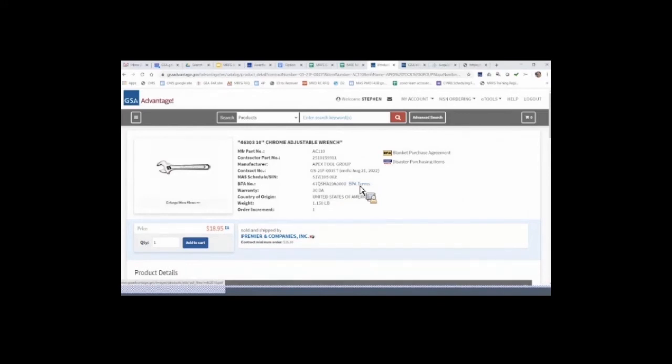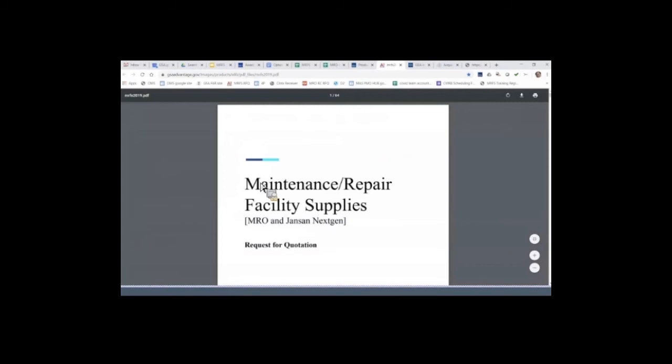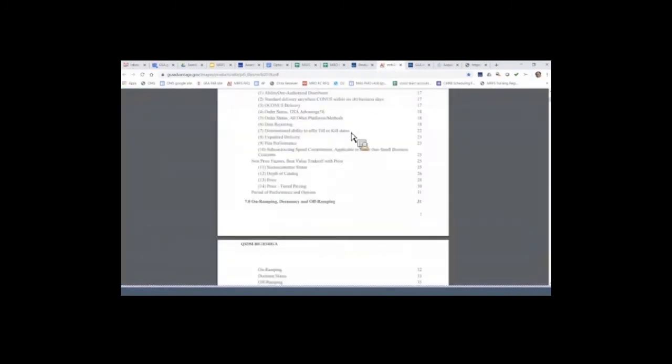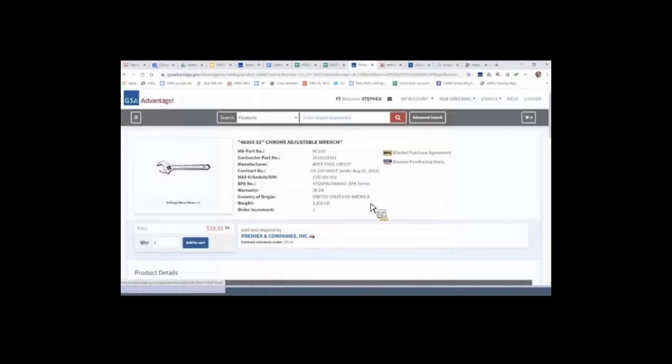But this little link here that says BPA terms, it's in blue. If you click on this, it will open an RFQ, and this is our RFQ. So every single listing has this link. And then you can see all of the terms and conditions that we've been talking about on this meeting. The full RFQ is right here. This RFQ is available off of each listing. You don't have to be logged in to see this.